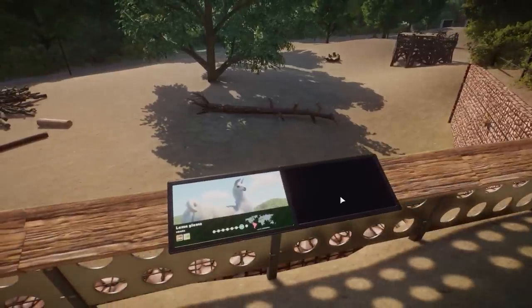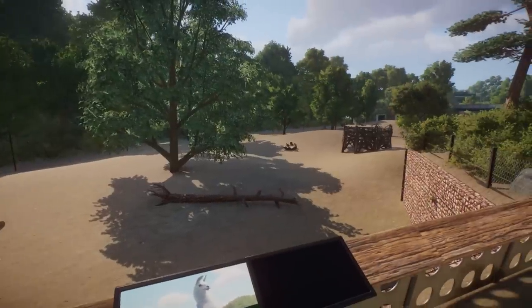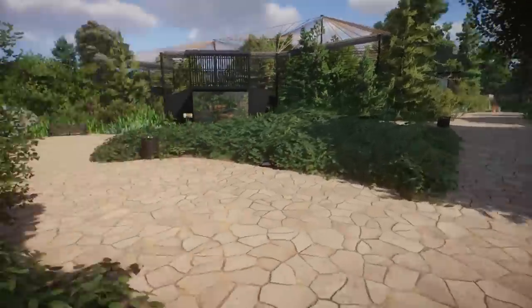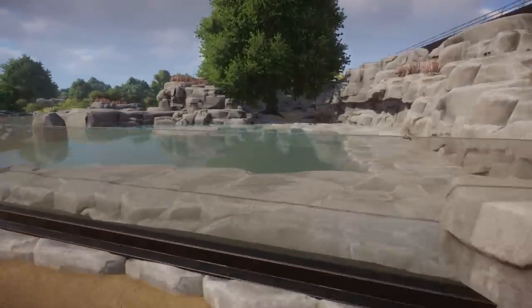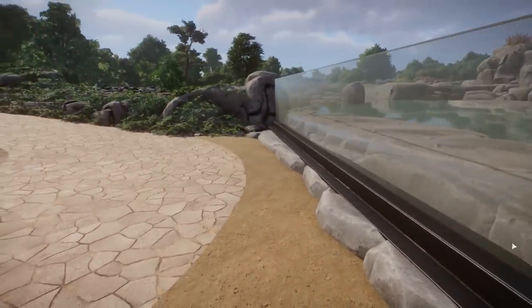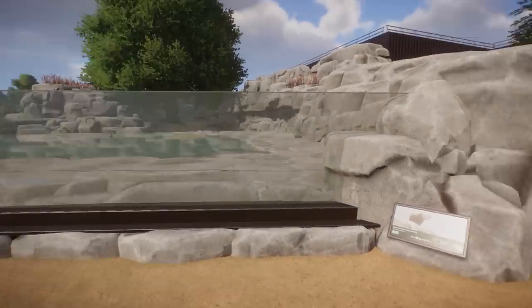There's another animal in here, or not? This habitat is humongous. It really is huge. It's insane. Oh my god. Okay, guests can also see some African penguins more up close. I love this little ridge right over here. Just gives that extra piece of detail.